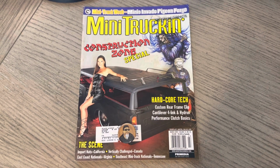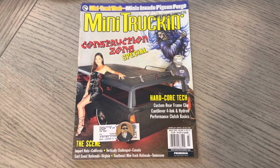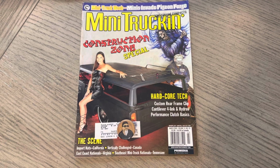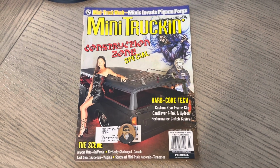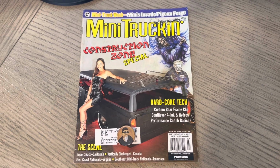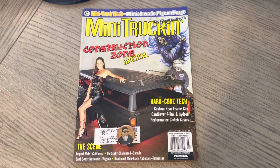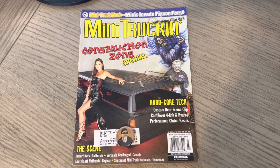This is Sean Mahaney, rest in peace. The OG, the legend. This is Sean Mahaney's 77 Hilux. Wes Allison's 19th cover that he's credited for Mini Truckin Magazine. This is number 3 of 4 trucks that are featured on the cover with stock wheels.